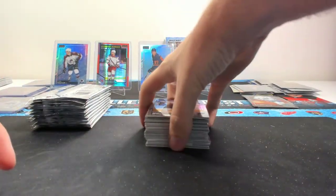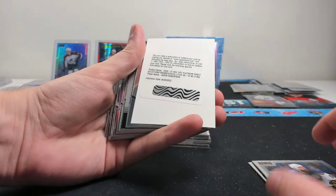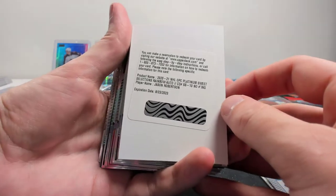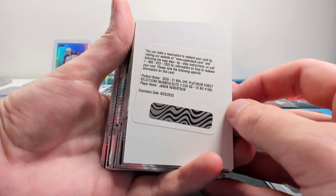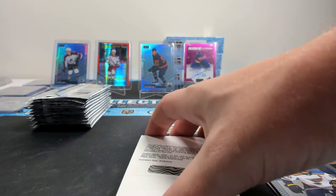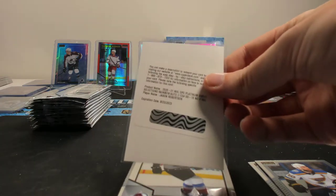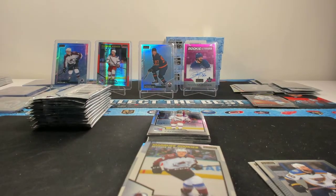See if our auto's on this half. I want to see a golden treasure. We've had one of those types of breaks. Oh. Well, sweet selections, rainbow auto. No numbering. This guy's pretty good, though. Jason Robertson. That expires in a year. Jason Robertson, sweet selections, rookie auto for the Stars. Why not?